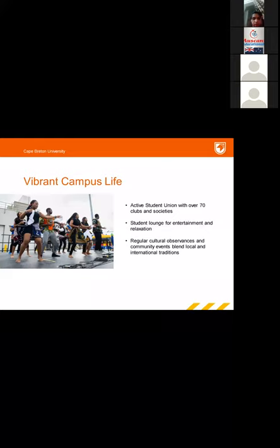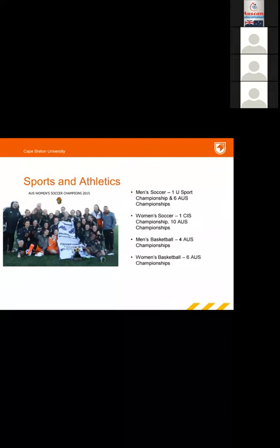Different cultural activities we keep having on campus, different entertainment services are available on campus. Different sports events keep happening. We are very much into sports. We are known for sports activities as well.